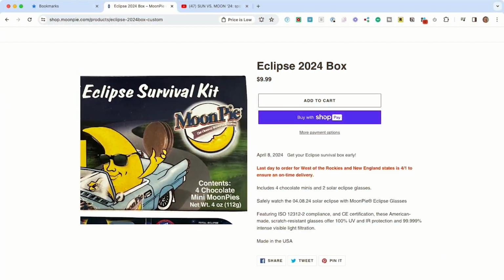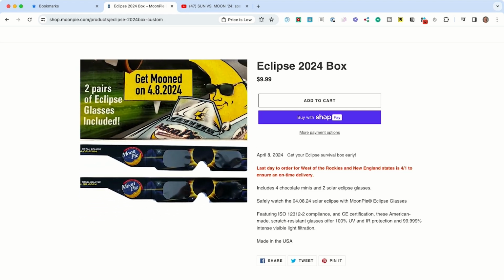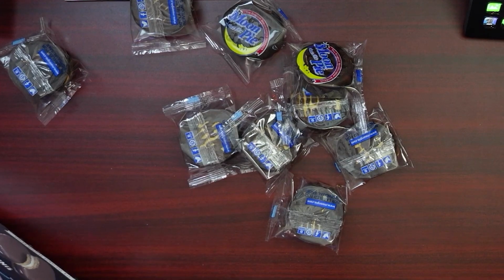Tell you what, that's a pisser because they said, I mean, geez Louise, doesn't it say? What the heck? This survival kit says you get 4 chocolate minis and 2 pairs of glasses. This one with 12 minis doesn't have any glasses. Okay, then. Well, guess what, Moon Pie? That's an instant fail. Don't call it a solar eclipse survival kit if you're not going to put glasses in it. Especially when you've advertised the kit that has glasses in it. This box literally does not say glasses included, which is our bad for not looking closer.